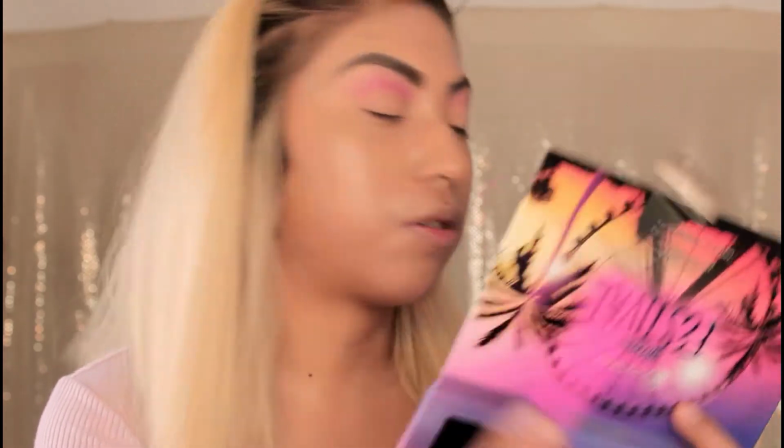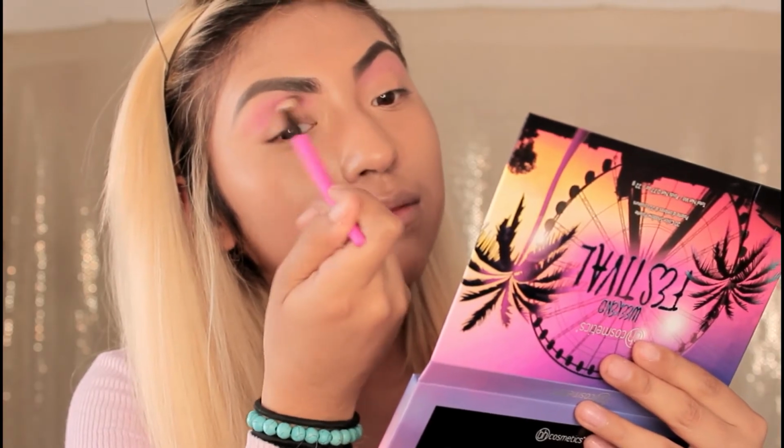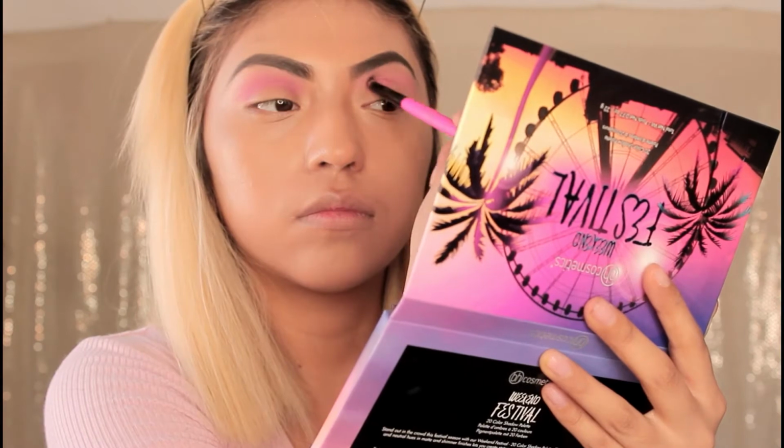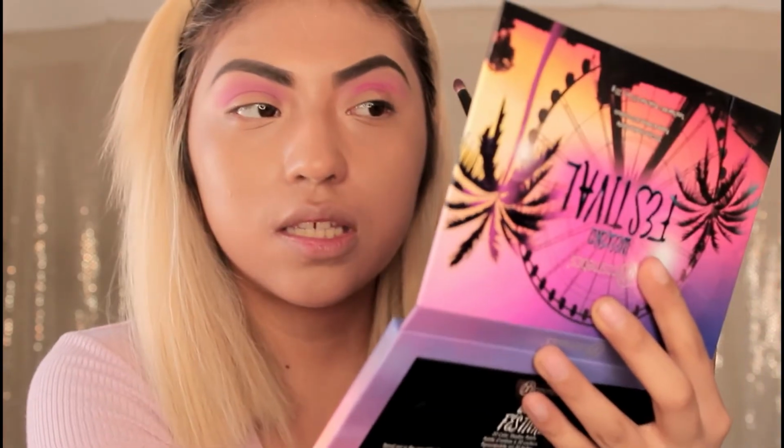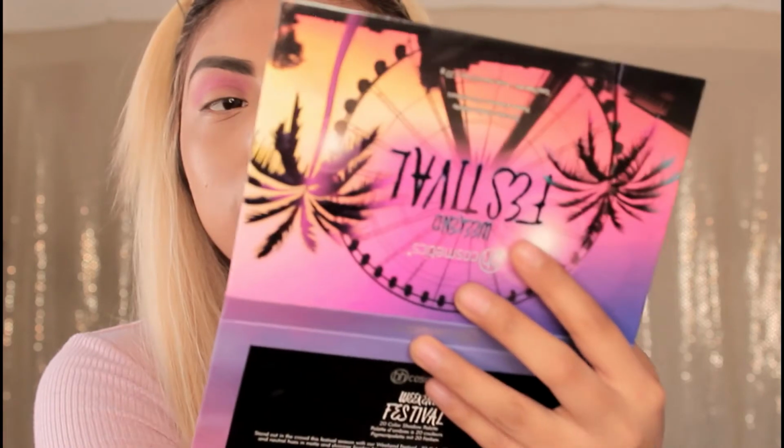I do not like this brush. This one doesn't blend well at all. The first brush I was using blends really good. Let's see if I can fix my mess. I don't like this crease brush because, do you see it? I don't know if I'm using it wrong or whatever, but I just hate crease brushes in general.